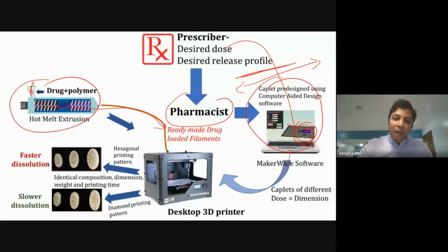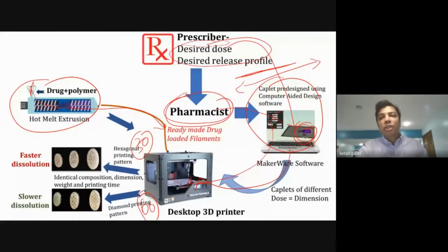So that command goes to the MakerBot 3D printer, or whatever 3D printer you have. A prescriber will suggest the dose and release profile. A pharmacist will give the input to print, and based on that, the machine will print, let's say 30 pills or 60 pills, and it will refill the prescription. So this is mostly, let's say, 10 tablets or 20 tablets that you can print easily using this printer.